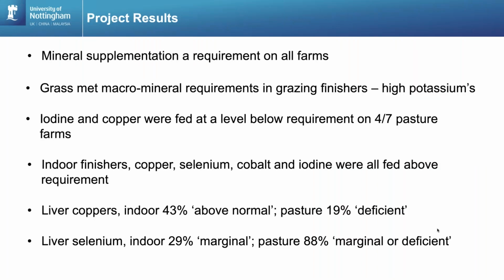And the results, the project results. So mineral supplementation is a requirement on all farms, as your basal ration will not provide the minerals that the finishing cattle require. And that's of interest, because we had two farmers that were providing no minerals. Grass met the macro mineral requirements in grazing finishes, but we saw high potassium levels there. I think the mean potassium level with the cattle finished at grass was 2.52%, which does have an effect on the absorption of magnesium.